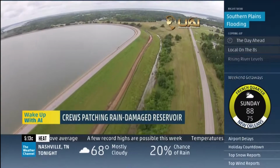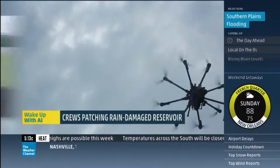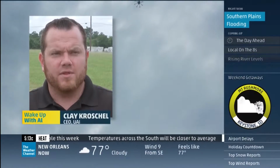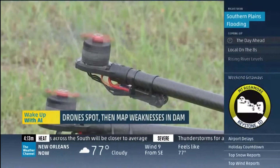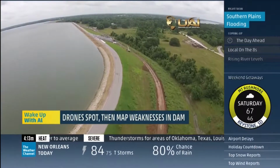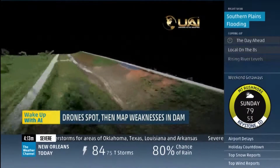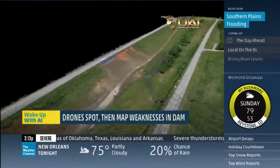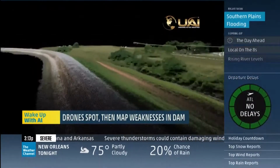This aerial footage, by the way, has a backstory of its own. It takes off and it takes pictures that we convert into a 3D model of the real world. The drone, operated by a company called UAI, sees what those engineers down there may miss. Once the footage comes out of the other end of a supercomputer, it looks like this: a 3D map of the levee's weak spots. Accurate, says the company, down to 3 centimeters.